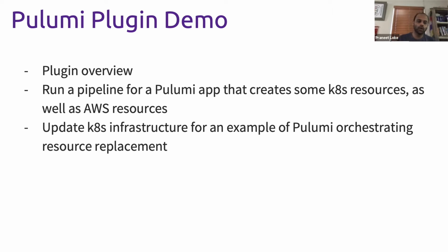I wanted to first start with an overview of the plugin that we've built, as well as show the Pulumi app that we will deploy using an example pipeline in Spinnaker. And we'll also look at making changes to the Pulumi app and deploying that using the same pipeline. So throughout this, I will be shifting between my VS Code and my local Spinnaker instance, which has been enabled by Armory's Spinnaker. So without further ado, let's go look at our pipeline.